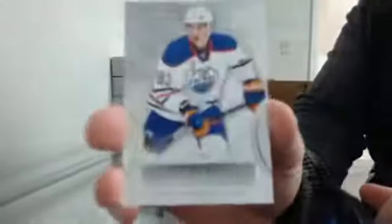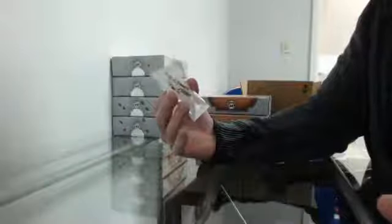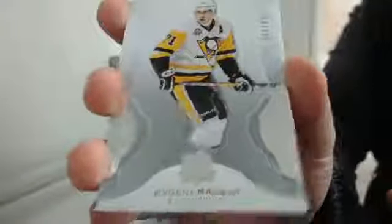Got a rookie, 227/249 for Edmonton, Matthew Benning. And base, 68/249 for Pittsburgh, Evgeni Malkin. Box three.